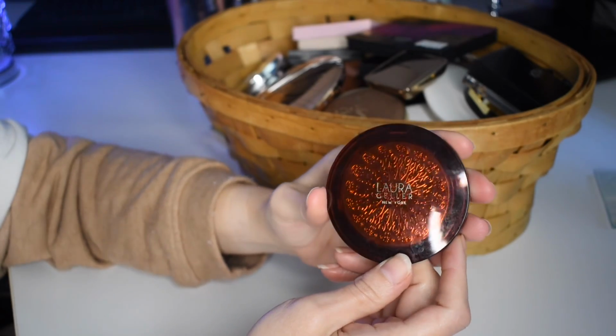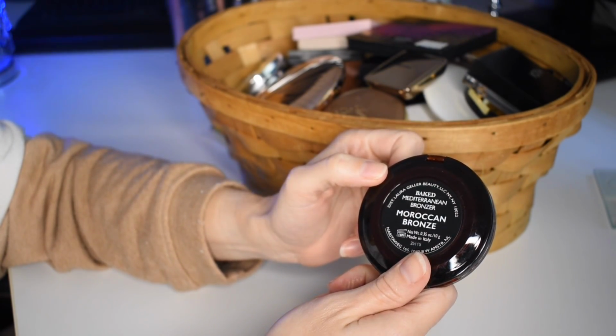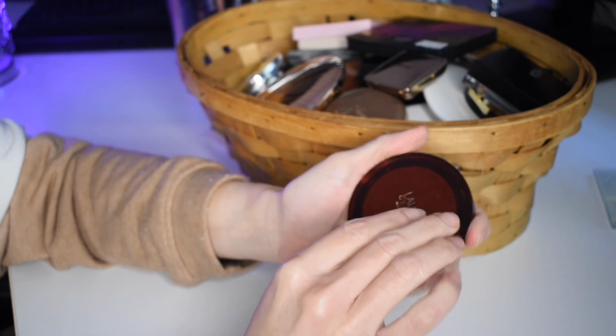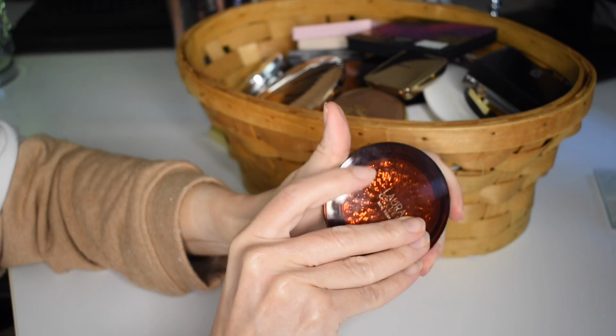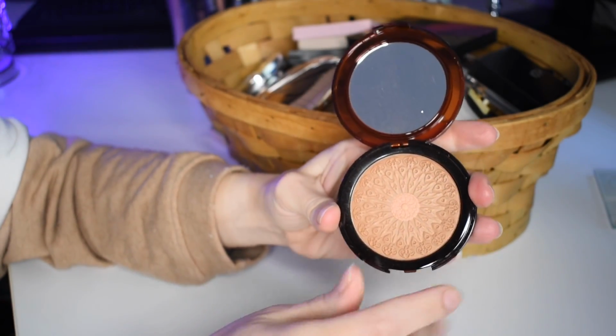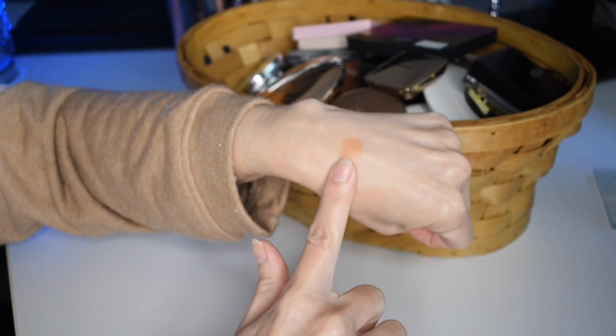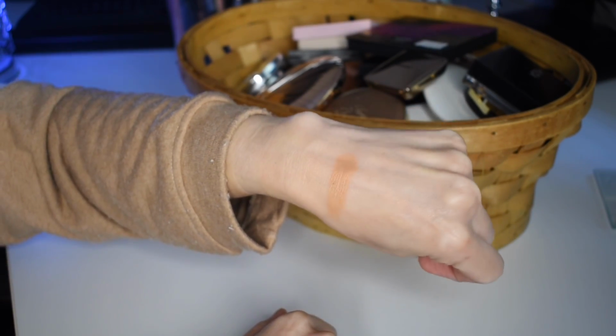The next one I have here is by Laura Geller. This is the Baked Mediterranean Bronzer in Moroccan Bronze. This is one I don't know that I've ever even used. I definitely have not reached for this for a very long time. But this is what the bronzer looks like. It's got this beautiful pattern in it. This one's definitely a little bit more orangey, but it's got a really pretty glow.